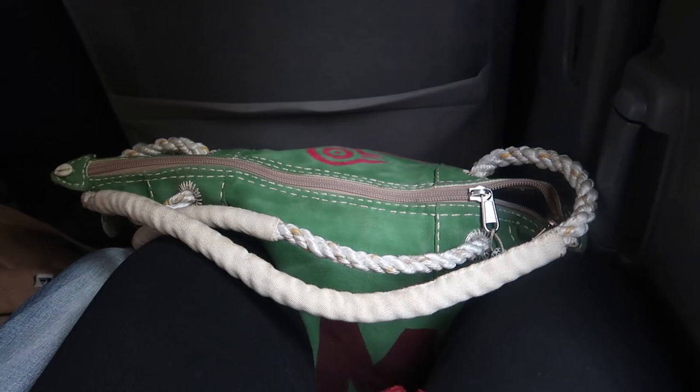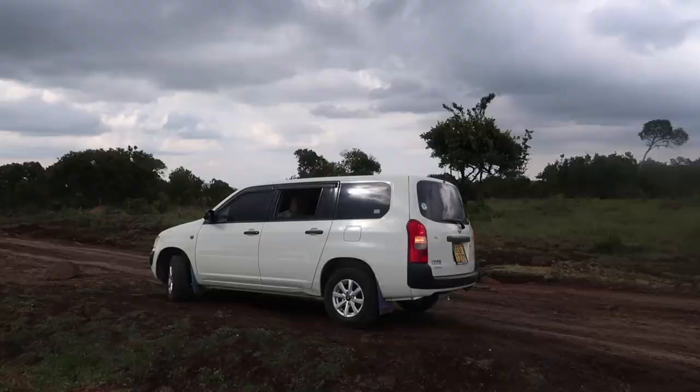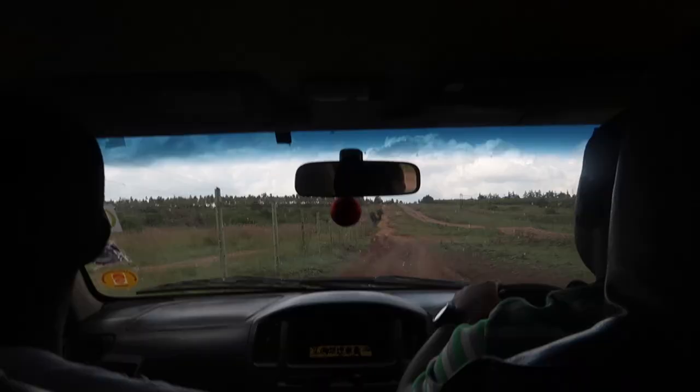We took a matatu coming to Nanyuki, and that was like 350 bob, which is really super affordable. And then we got off at Nanyuki, and from there Sieku organized a taxi for us at 2500 Kenyan shillings, and then the taxi brought us all the way here. So if that's still pricier for you, here's how you can do it.